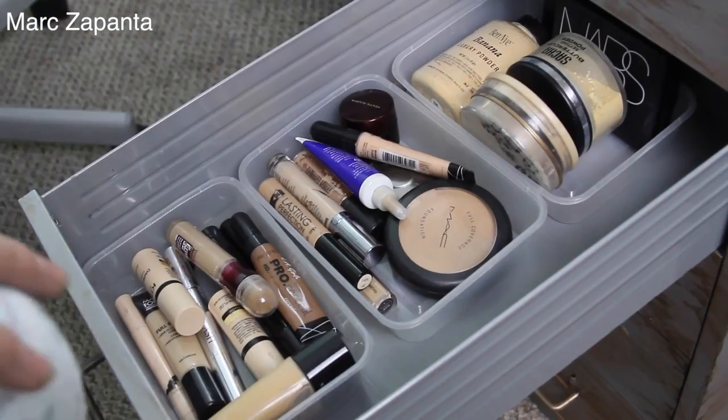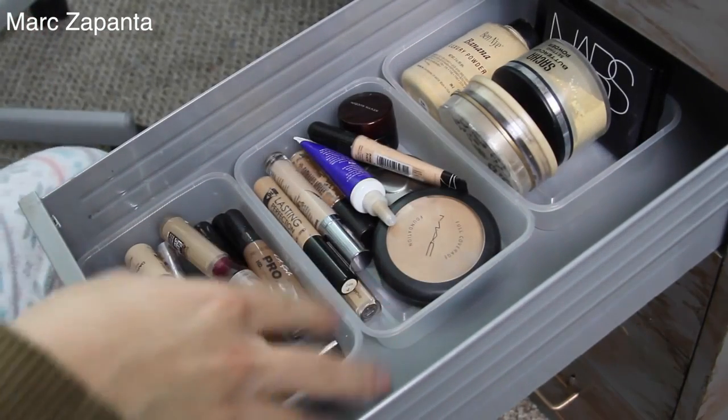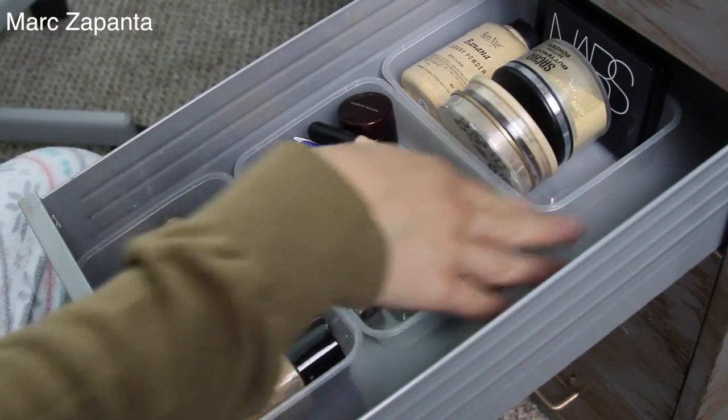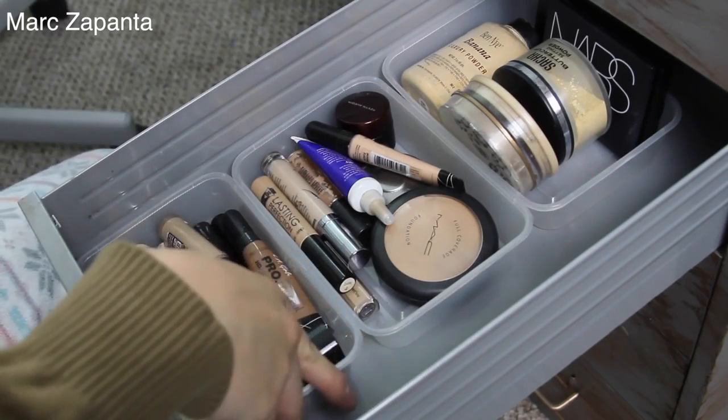So this is the third drawer. I know I be ratchet using takeaway boxes as makeup organizers, but I haven't been to Muji in a while, and I need to go to Muji to get some more organizers because this ain't cute, but this is what I'm using right now. Honestly, I'm such a DIY bitch.